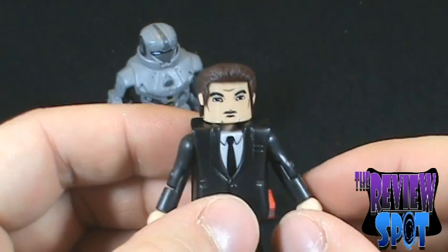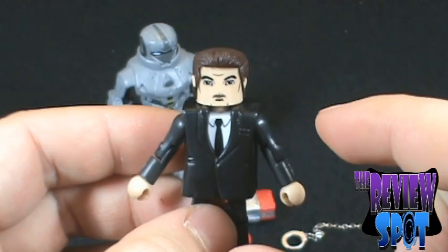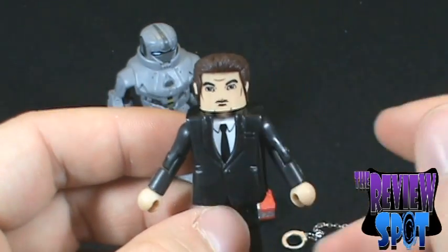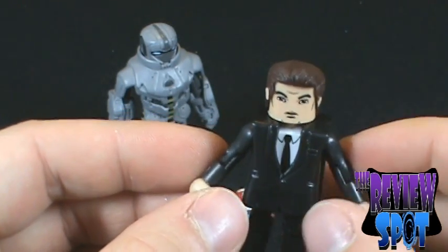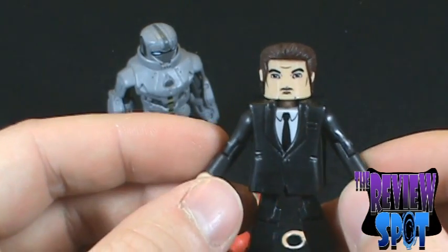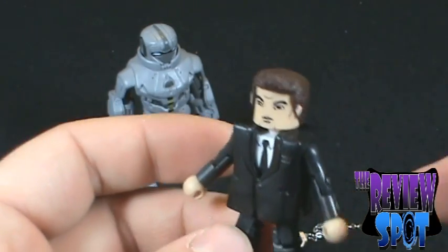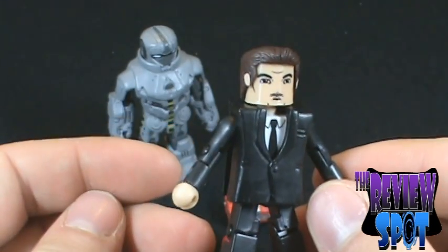They certainly could have picked a Whiplash in his own suit as a Minimate. They certainly could have thrown in the Formula One Tony Stark in his race car outfit. That would have been a good pick. They could have picked Rhodey in his military outfit. Even throw in Hammer. They even could have thrown in Hammer. They could have easily thrown in Whiplash in just his work outfit with his hair in a ponytail and his little bird. They could have done that. I don't know if I would have necessarily picked Happy Hogan.